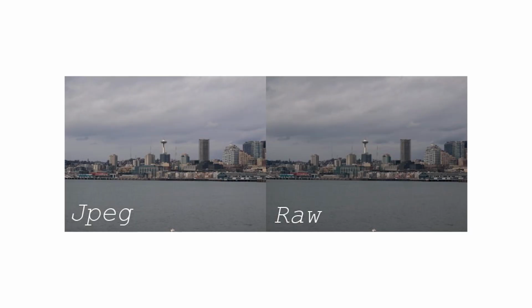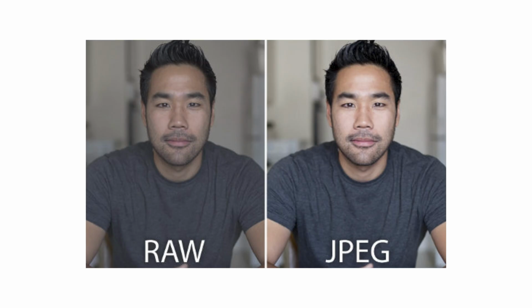Straight out of camera, the JPEG image will typically look better. That's because the cameras apply in-camera sharpening to make the image look better. The RAW image out of camera might appear to be more gray, unsaturated, a little less sharp, and that's because RAW images are intended for editing.